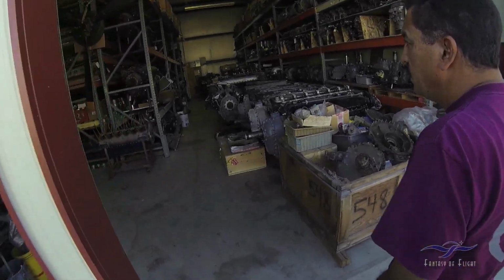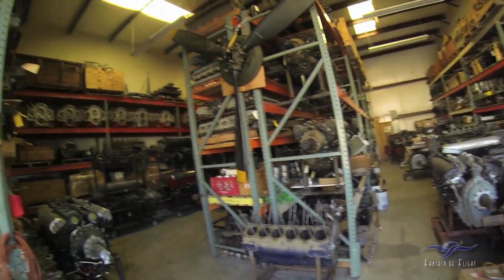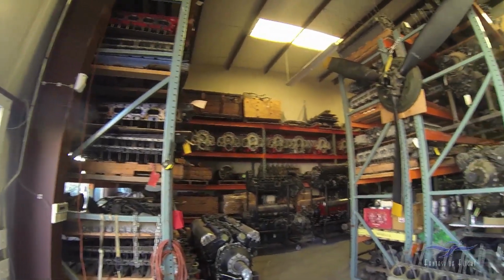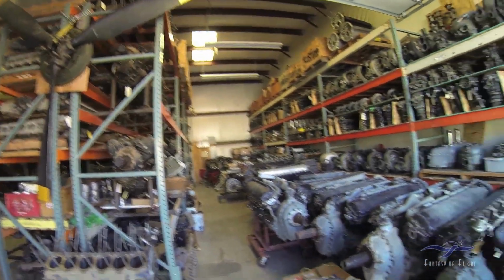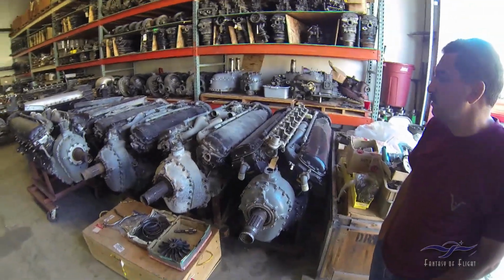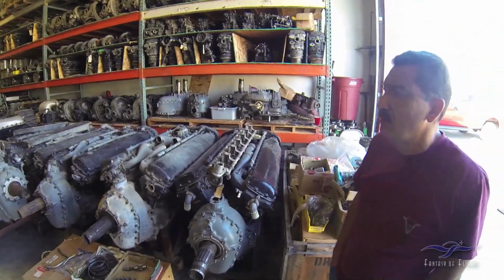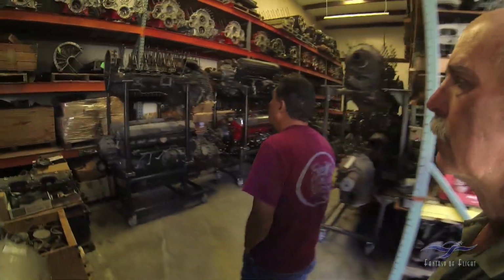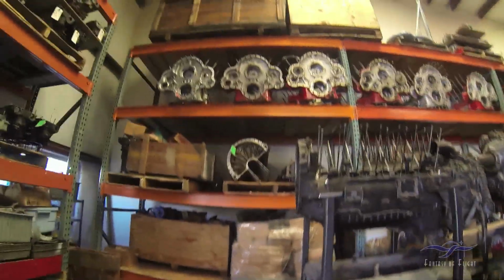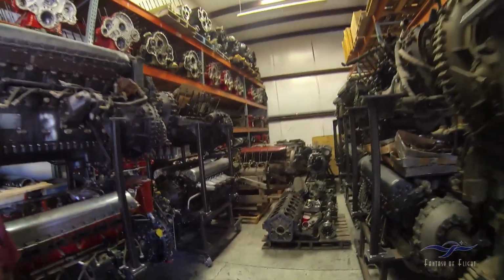Oh my gosh, this is like V-12 heaven. Oh my god. This is part of the inventory. Wow. Do you ever come across any of the C-15 Allisons, the early long nose V-40s? Yeah, we have two or three over here. This is all Griffin on the back side. These are Merlins. The ones on the back and left side, those are all three C-15s.